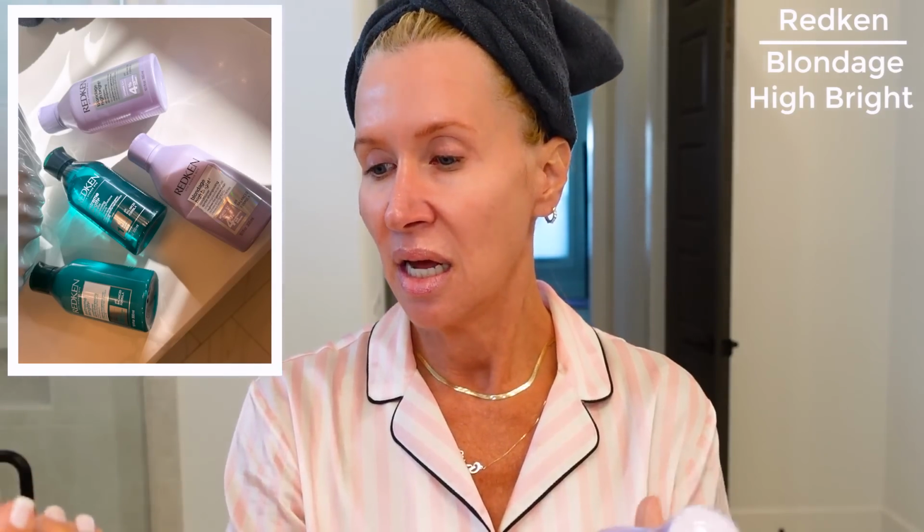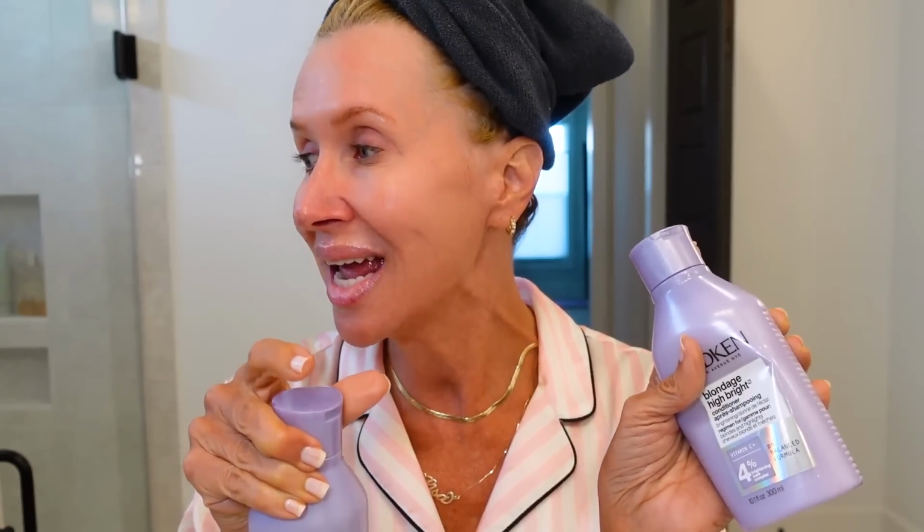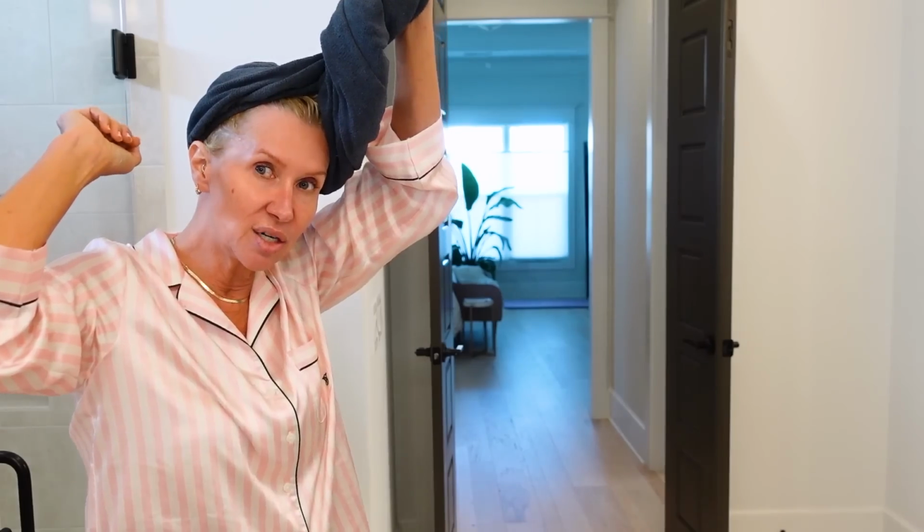Hey guys, okay, I'm back. I wanted to show you, this is the shampoo and conditioner I used. It is from Redken. I like this one, and the other one in there is the Great Lengths. I'm a Redken girl. My color is Redken, and I just always go back to Redken and Lonza. But anyway, I use the Redken Blondage High Bright shampoo and conditioner. I use this just once every 2 weeks, and I'm going to take my hair down.